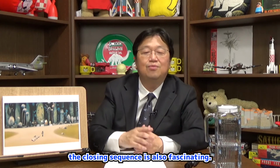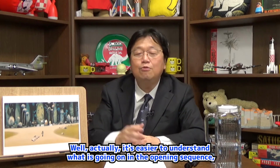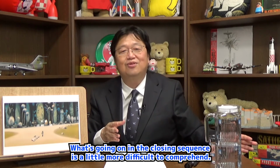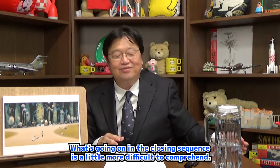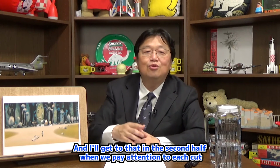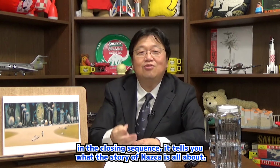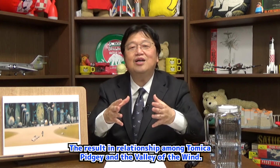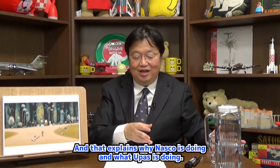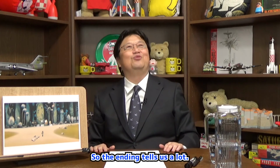The closing sequence is also fascinating. It's easier to understand what is going on in the opening sequence thanks to the tapestry guiding the audience through the storyline. What's going on in the closing sequence is a little more difficult to comprehend, and I'll get to that in the second half. When we pay attention to each cut in the closing sequence, it tells you what the story of Nausicaa is all about. The resultant relationship among Tolmekia, Pejite, and the Valley of the Wind. And that explains what Nausicaa is doing and what Yupa is doing. So the ending tells us a lot.